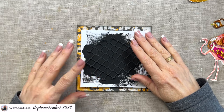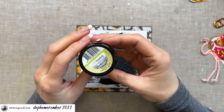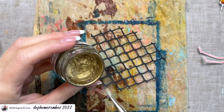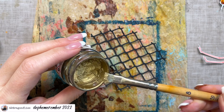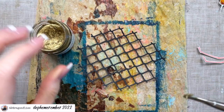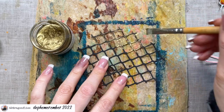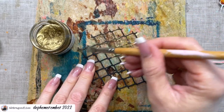But I'm thinking I would rather add some gold on top. So I'm going to use this wax paste from Craft Emotions in metallic gold. These particular wax pastes from Craft Emotions are very soft, which is why I really like them. And you can apply them with a brush. And they smell like orange, which is also really nice. So I'll just go over it. I'm giving it a distressed look, so I don't want it covered completely in the gold.